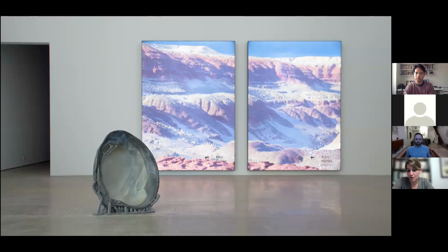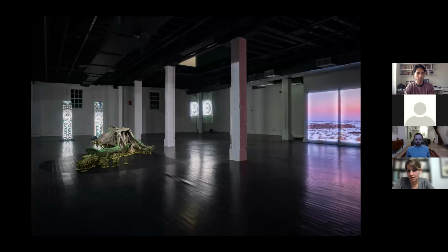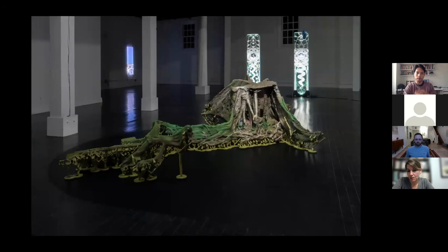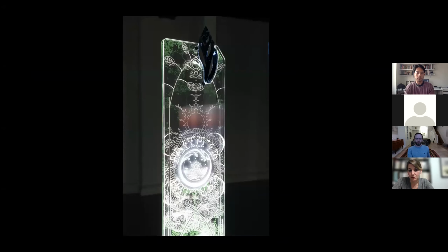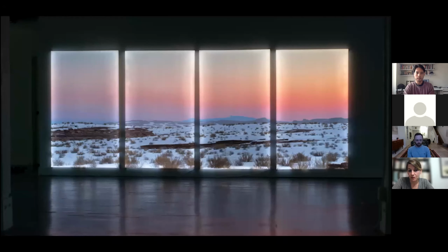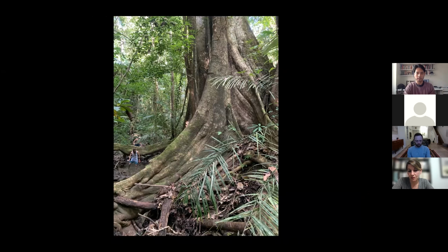And then I do a lot of light boxes as well that are digitally rendered, synthetically generated landscapes and plants. This is a show that I did in DC in 2020. And there's this series of 3D scanned trees that I'm doing. This is from a tree in Peru, and some plexiglass pieces. This is another light box. This is all digitally generated landscape based on Northern Arizona. Here you can see a picture of the real tree that I scanned, and you can see the size of it. It's much bigger, of course.